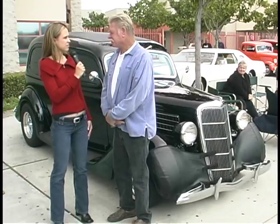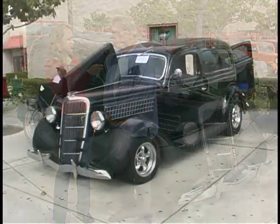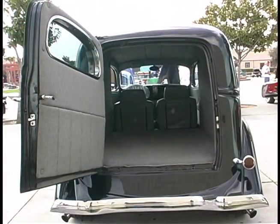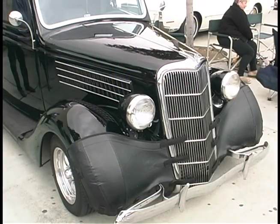What kind of engine does it have now? It has a '95 350 Chevy with an automatic trans and a 9-inch Ford with disc brakes and air conditioning. I bought it in Orange County, and it just came in pieces, and I've had it for about 30 years.